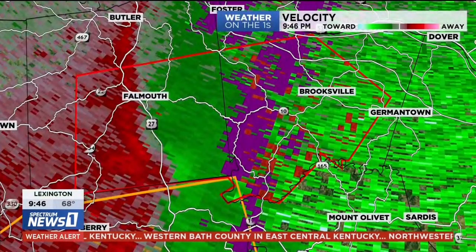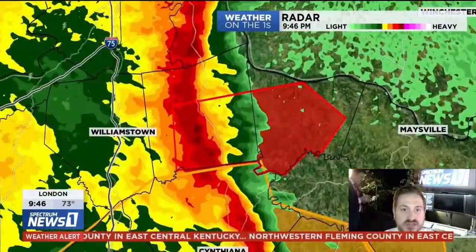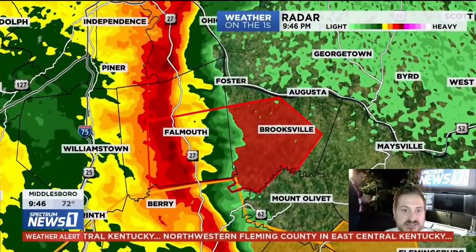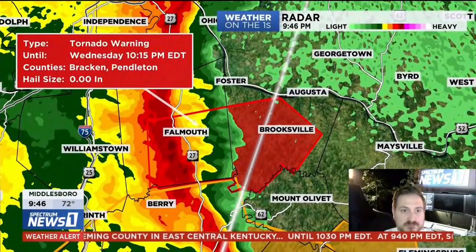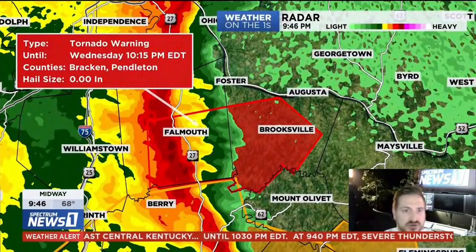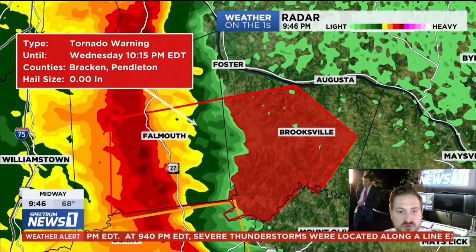So again, you want to take shelter immediately in these locations, because we are seeing that potential for a tornado here in those locations. Again, we have the tornado warning in effect until 10:15 for Bracken and Pendleton County. Not too worried about hail, but again, you want to get in that safe place right now if you're watching in those counties. Again, we'll put a track on this.